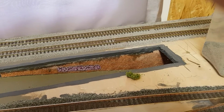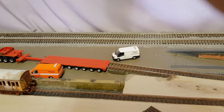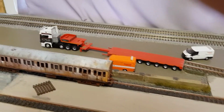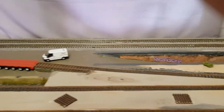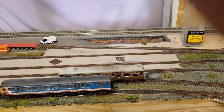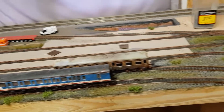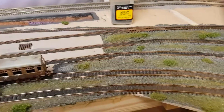Brickwork, a bit of graffiti, just so it looks like there's an entry point up into the yard. The idea is, I might get an old steam loco to make it look like it's being loaded for some museum somewhere, or to be refurbed somewhere, possibly. Let me come out a little bit. You can see we've got 5 lanes there, so plenty of room for some storage.